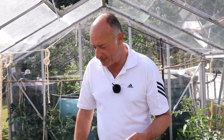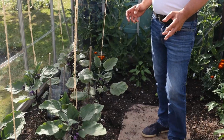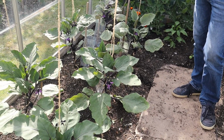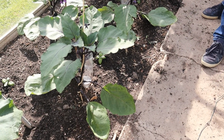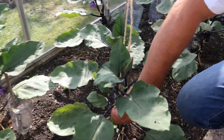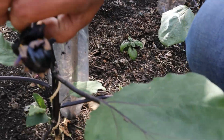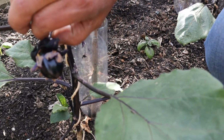And then for those of you that have been growing along with us with your aubergines, and I know that there are one or two of you that have, hopefully you're at the same stage as us. You've been doing your side shooting and helping the plants to produce. Ours are in flower, but not only are they in flower, but we do know that we are going to get fruit. And there's the fruit starting to grow and swell from the flower.